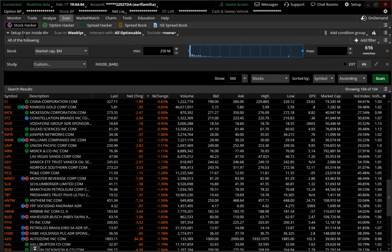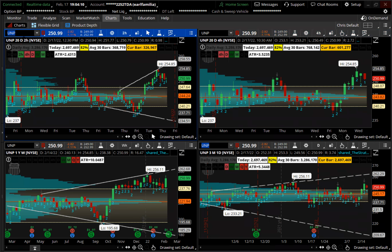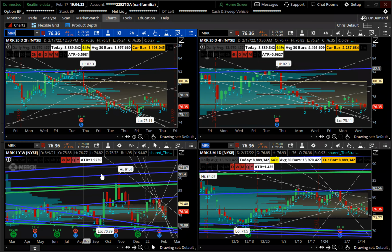UNP, MRK. That's a downside 4-hour setup. Inside day and inside 4-hour setups. They're on Union Pacific Railroad. That's solid. It's a solid put setup. Full-time frame continuity to the downside on Merck. You see all my spider webs because I was playing it to the broadening formation last week. And you see what it did right there. We're going to keep it rolling on Merck.